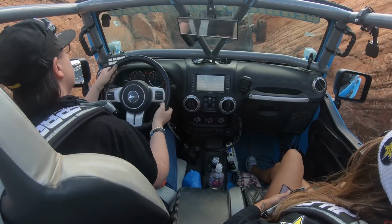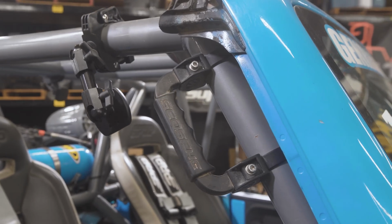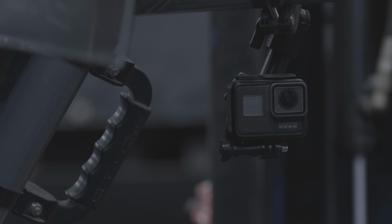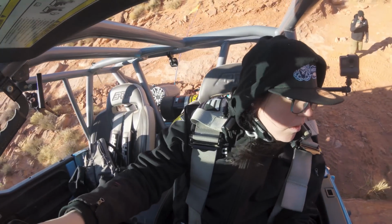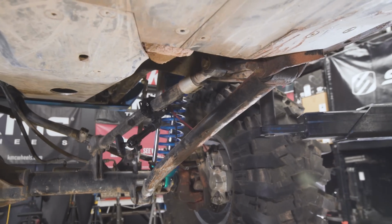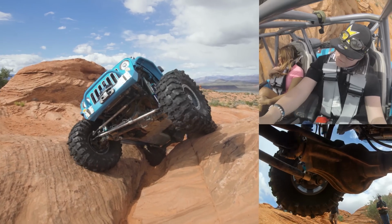So the mounts that we use are Scosche. They are very powerful. Once you stick something on there, once you stick your camera up there, it's not coming off. I mean, I have definitely tried. I have rammed this vehicle up some obstacles pretty hard and nothing has moved at all.